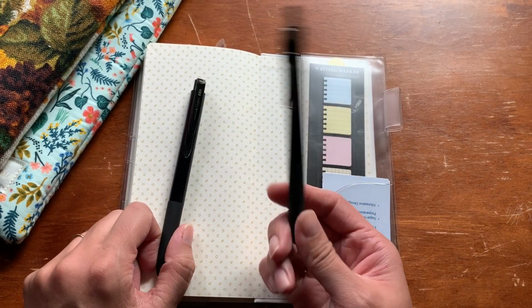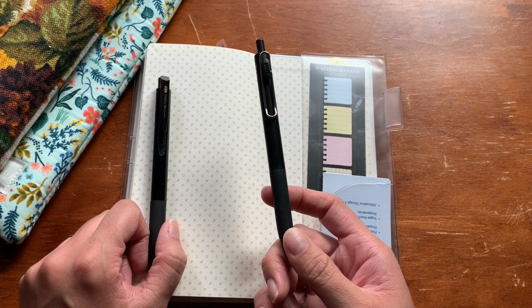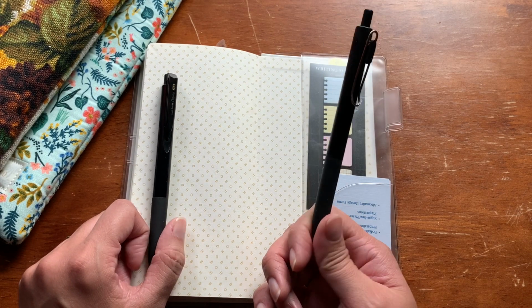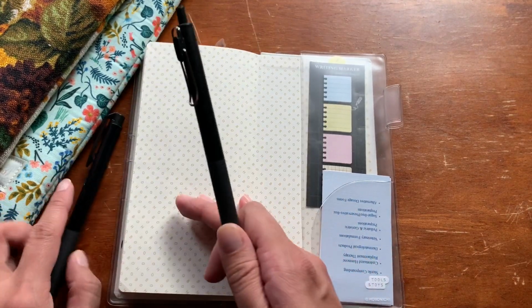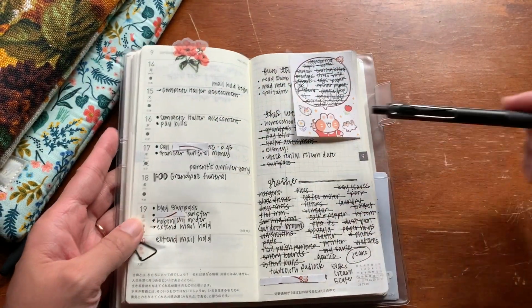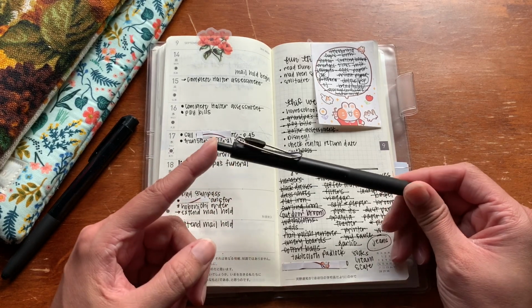So I'm writing with this in here. This ink is not waterproof. I swear I read in a blog that it was waterproof. Other than that, I love everything about this ink and this pen. This ink writes so incredibly dark, and I love it so much, but that's what I wrote here. But I won't use this for any of my memory keeping or anything.